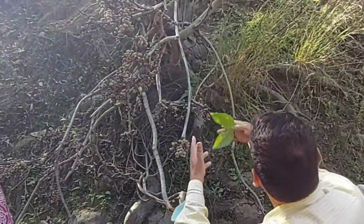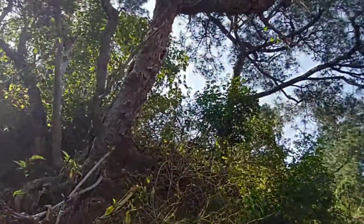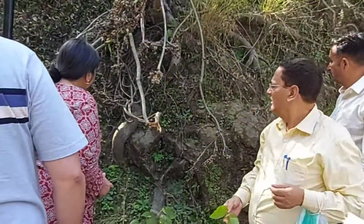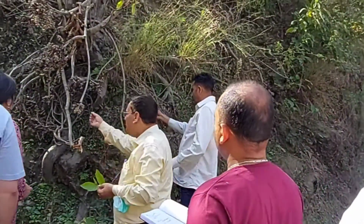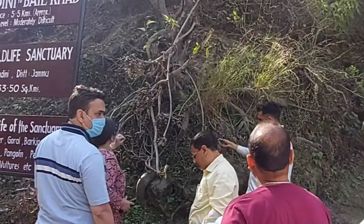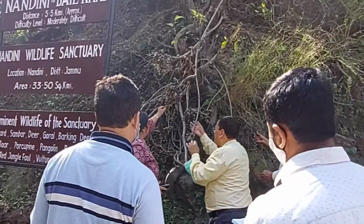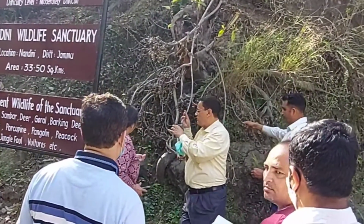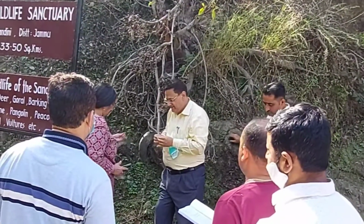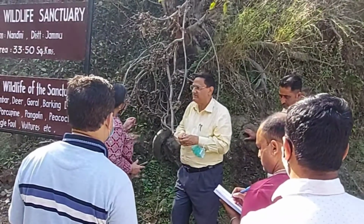Another fig which you are seeing on the other side of the road is the cluster fig tree, Ficus racemosa, earlier called Ficus glomerata. The largest cluster fig tree, probably called the gular tree or the rumble tree in Dogri, you will be seeing today down below when we reach the other spot.